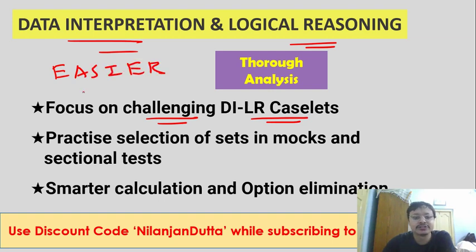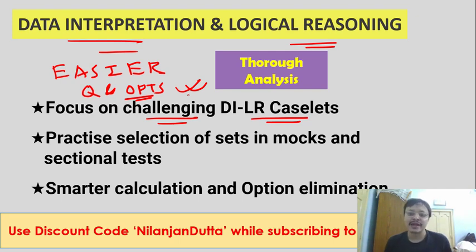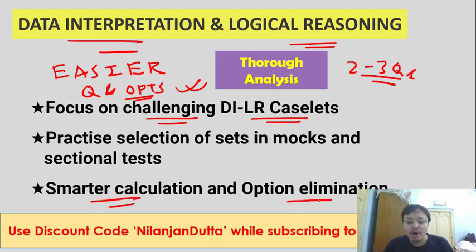options. So the more challenging the set, the easier the question options, which means it's easier to mark the right answers, which is why you might have seen a lot of analysts of the last few years' DILR sections talk about how in every set, 2-3 questions are doable. So it's more than being able to solve the entire set, which is not very easy. It's easier to mark a few answers correctly without even requiring to solve the set, and that is where smart calculations, option-based approaches come in handy along with structured approaches.